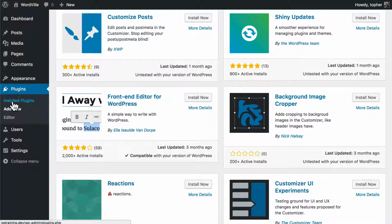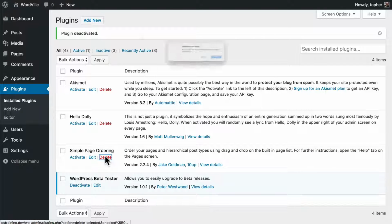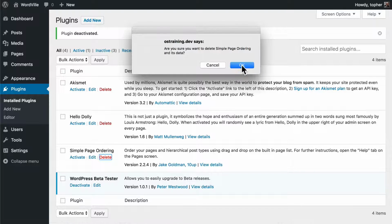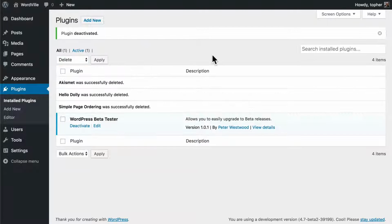If you find that you don't want a plugin, you can simply deactivate it and then delete. And it's gone from your site. I also recommend that you delete any plugins that you don't have active. WordPress plugins that are not active can still be accessed from the web, and if there's a security hole, then it can still be abused.